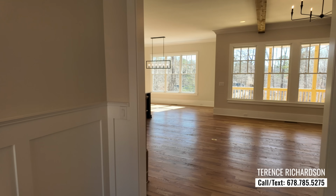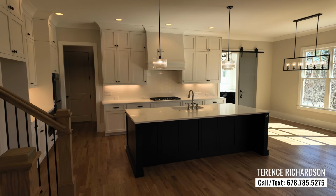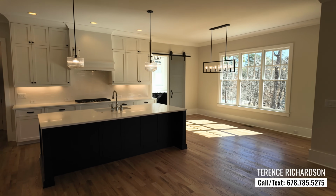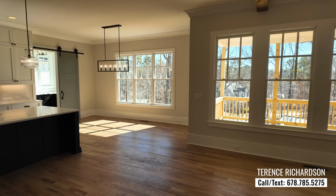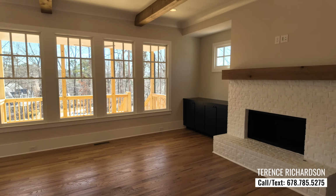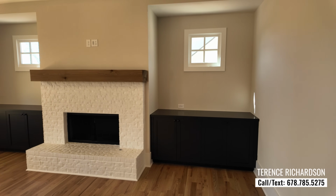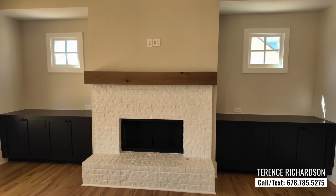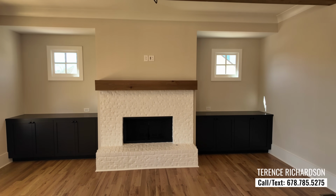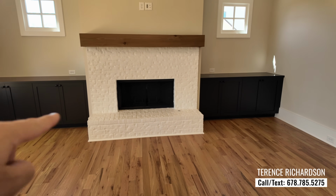Now look at how this space opens up. This main level is awesome. Really nice kitchen. We'll explore that in a moment. Look at all the windows. Yeah, huge space, right? I think it's awesome. I would personally add some shelves on either side. Huge fireplace with the size of that hearth.